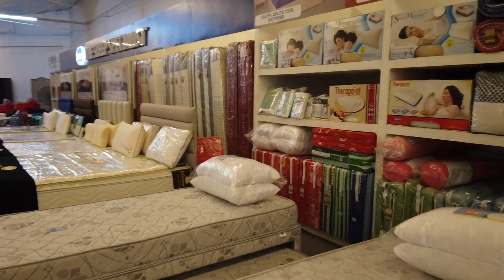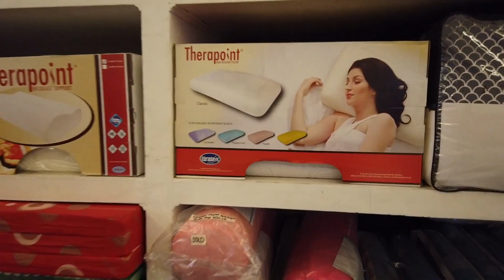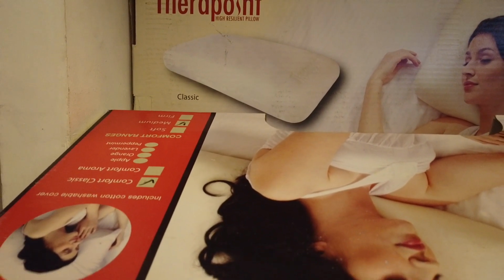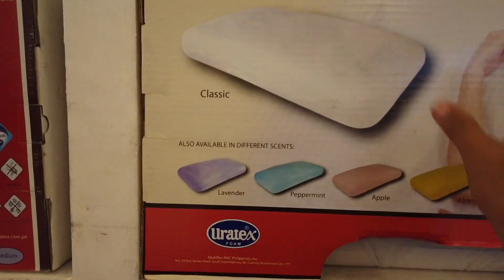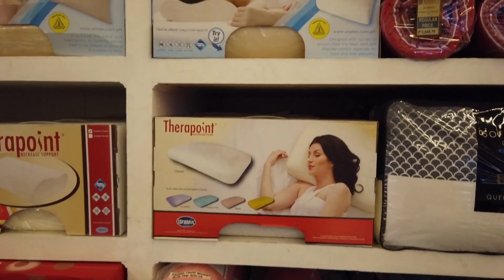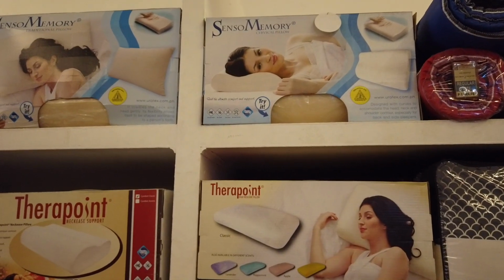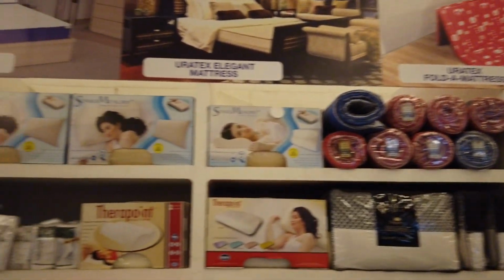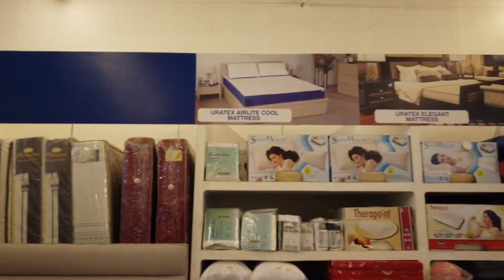So you got the TerraPoint for therapeutic or sensory pillows, TerraPoint pillows. Wait, let's start the price. Pila ani dong? Kani? 1,100 TerraPoint. And then kanang sensor memory? 1370. The bigger one is 1630. So you got a lot of choices here for pillows on your needs. Either you want sensory foam, you just want the comfort foam or the TerraPoint.